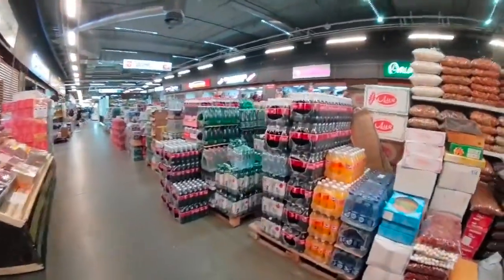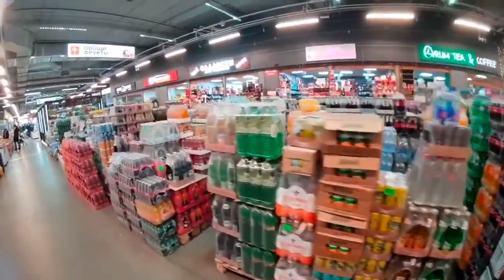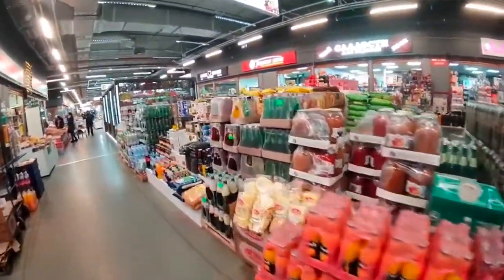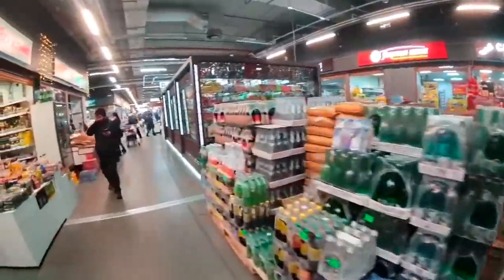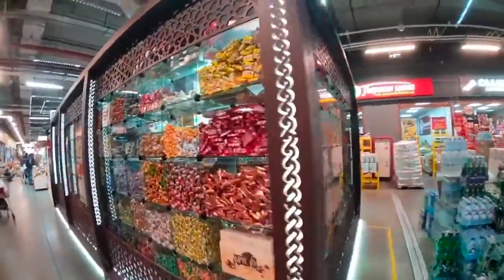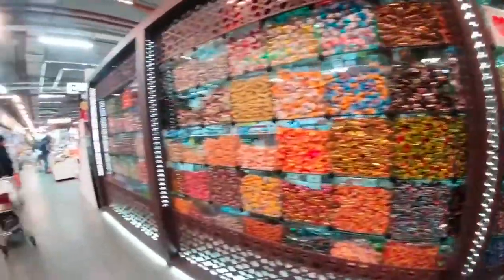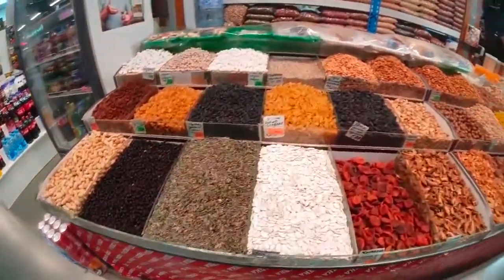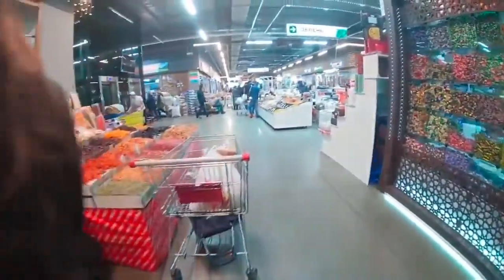So out here you see everything basically in bulk lots. So you come to a vendor and then buy things in as many as you like quantities. They do have things in smaller amounts. Anybody likes bulk candy? We'll see here more dried foods. So you basically buy it by the kilo.